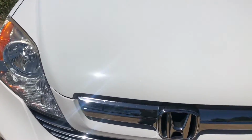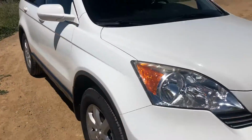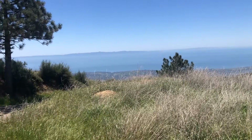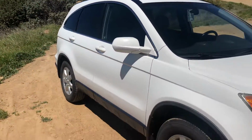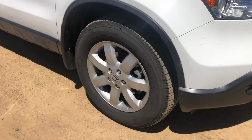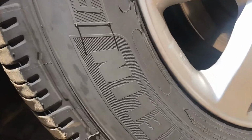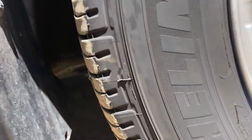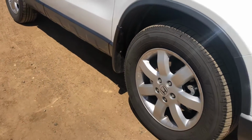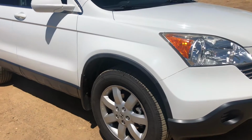Show you a couple flaws with it. A little chip right there. This is the Santa Barbara Mountains, by the way. And I put on these Michelin tires shortly after I bought it. You can see, they have a little defect. When it's cold in the morning, they feel like they're out of balance. They have a choppy boom, boom, boom.